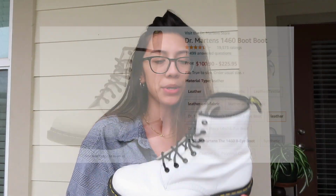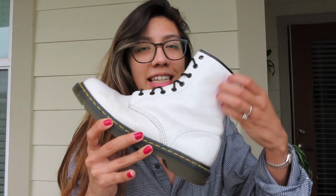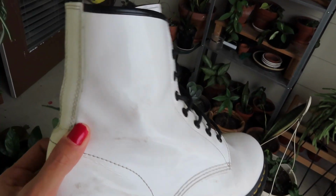So my second pair that I got are these bad ass 1460 combat boots, and these are the white patent. You can get the smooth leather or you can get the white patent, they're just the kind of shiny white.